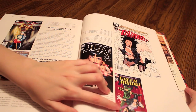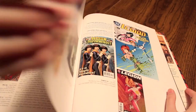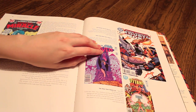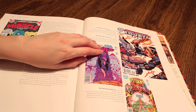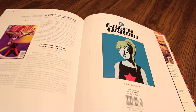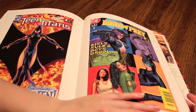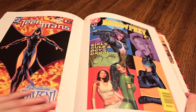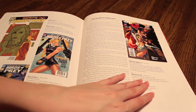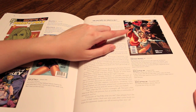This is Cliff Chang down here. And Cliff Chang is definitely one of my favorites as well. I have a lot of favorites, it would seem. And then we have, I think this is the only image of Big Barda in the whole book. It's kind of sad. Jack Kirby's Fourth World. I love Big Barda. She's a favorite character of mine. Green Arrow. And then we have, the book's almost over, a Greg Land cover. A Teen Titans reintroducing Raven. Some more Birds of Prey. Superman Batman number 27 up here with Power Girl and Huntress.